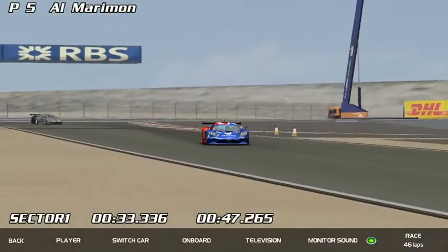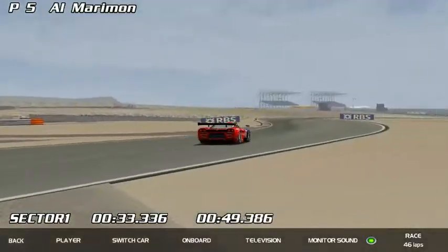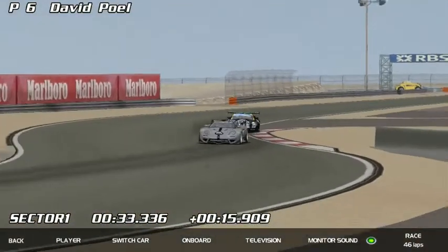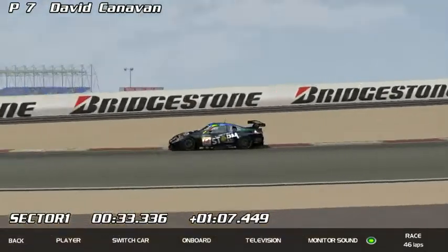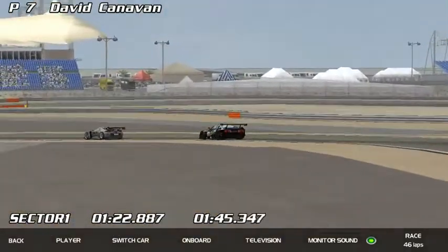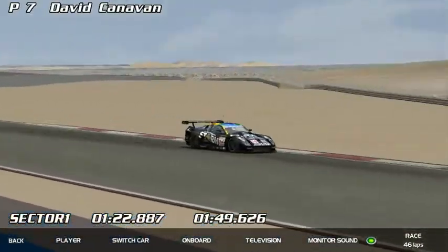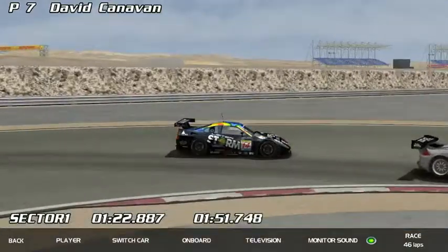You know, a pit accident there. They just rubbed some paint together. But Poole came out, and David Canavan is all over his bumper. I don't know if David's got the pace to hang on to Poole, but, you know, these two guys are out there on cold tires, so they're going to have to take it a little easy until they get warmed up. It's the Dave and Dave show here tonight, Jack.